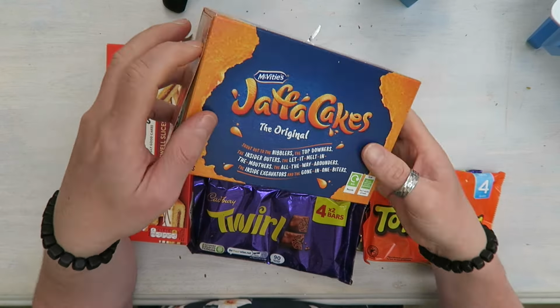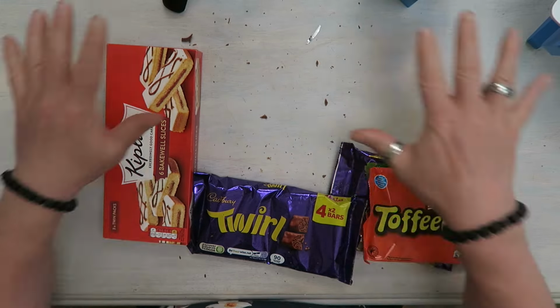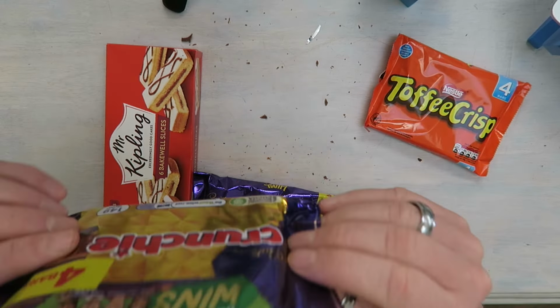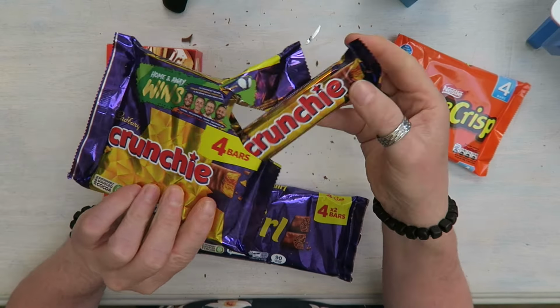I'll put this over there with the pile of other chocolate bars I've gone through already. Right, do forgive the mess that I've got here as well. It's quite a lot of crumbly chocolate flakes everywhere. What should we go with next? Right. Let's go with a crunchy bar. Now I believe I've covered a crunchy bar in the past, in that old video that I did years ago, which was shot probably with an iPhone at the time. The crunchy bar itself.